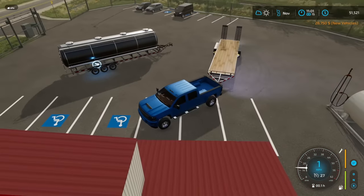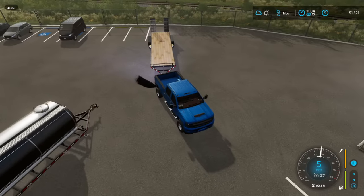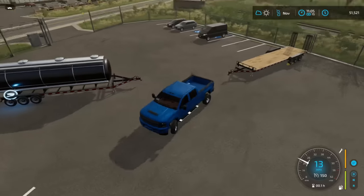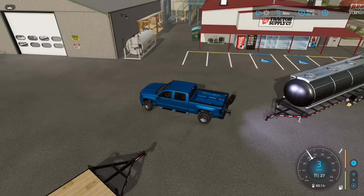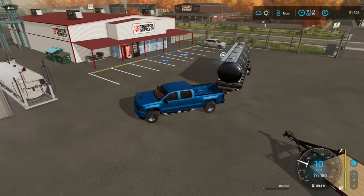Okay, we just got to the tractor supply, but I changed my mind. I had them pull out this tanker trailer that they had for sale, and I'm gonna take it back down to the house, and then I'll come back and pick up our other trailer. But I think I'm gonna try and buy in bulk as much as I can. That way we can just have some sitting on the farm.